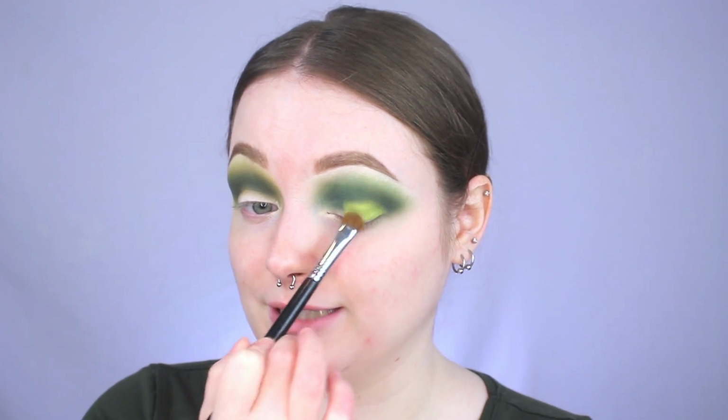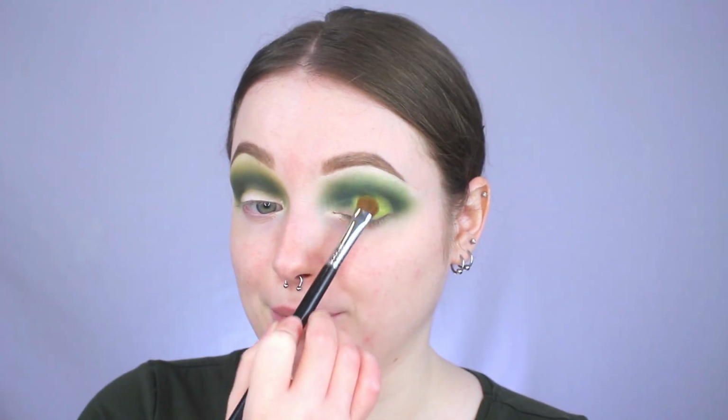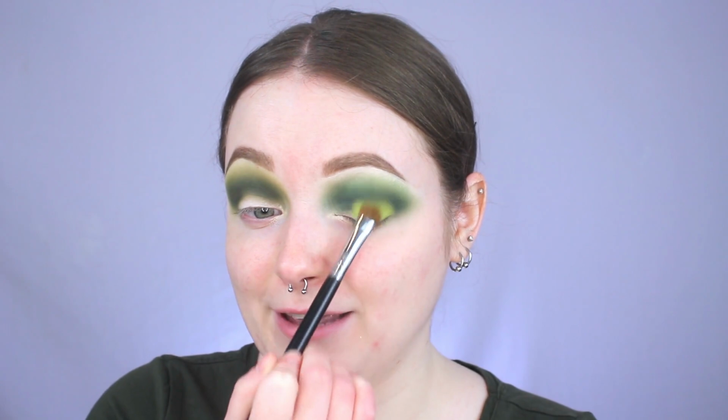And I'm also using it dampened on this brush. But wow, that is a really stunning shade. In person, it has this beautiful wet metallic sheen to it. And again though, this palette is only $3. This shimmer is insane for that.